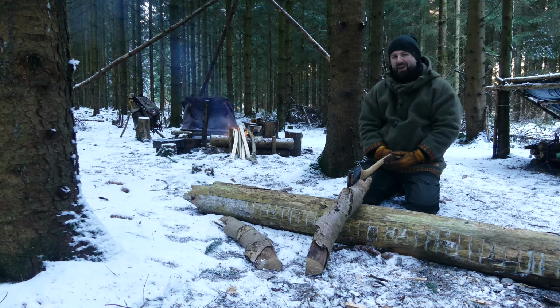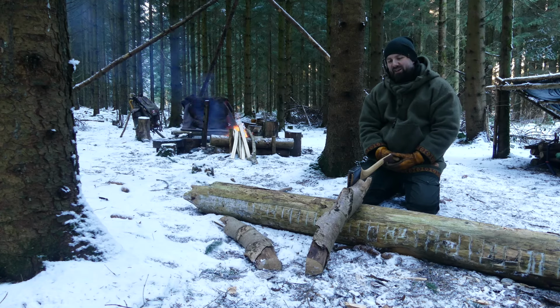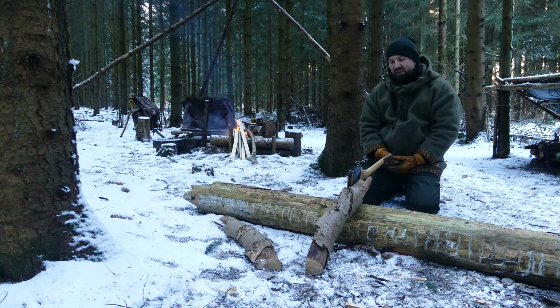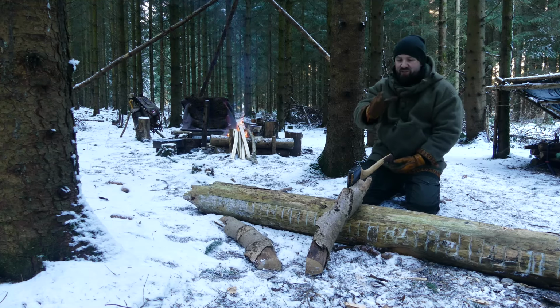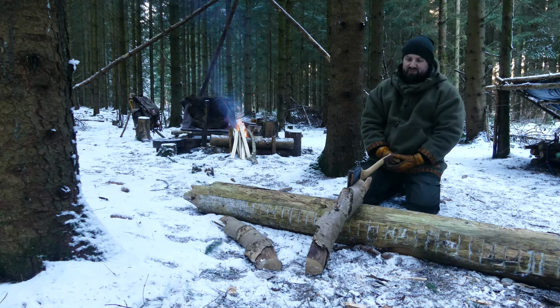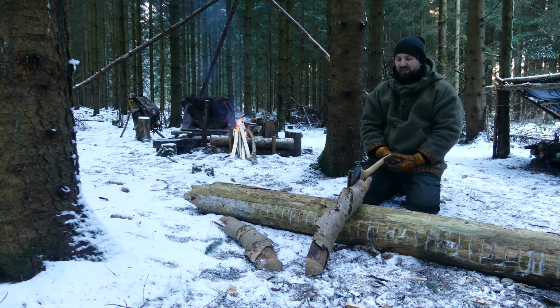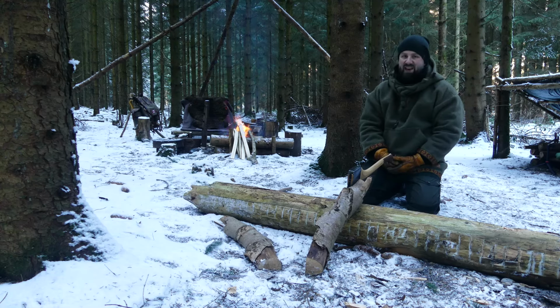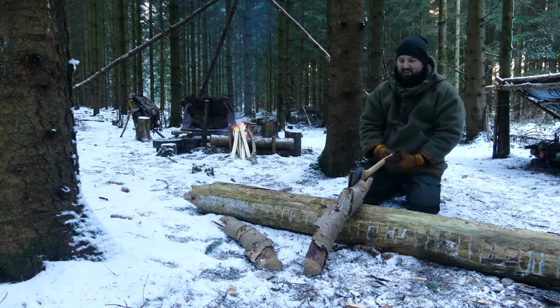If I was carrying a Gränsfors Bruks small forest axe, getting through one of those would never happen. Never in a million years would happen. I could do small wedges in a tree and make a crack and drive a wedge, but having access to larger materials such as this, and having a Tassie, a Keen Timber and Tool Tassie, is amazing.